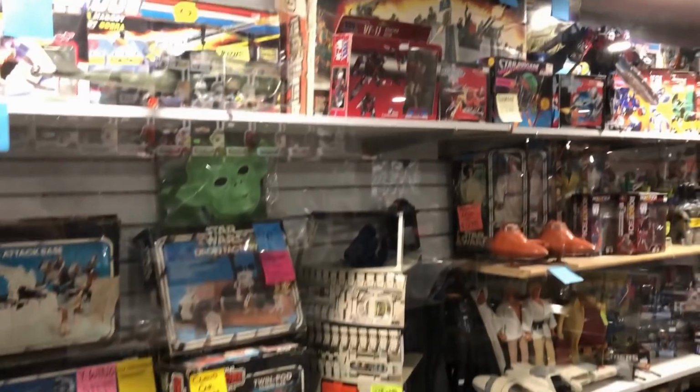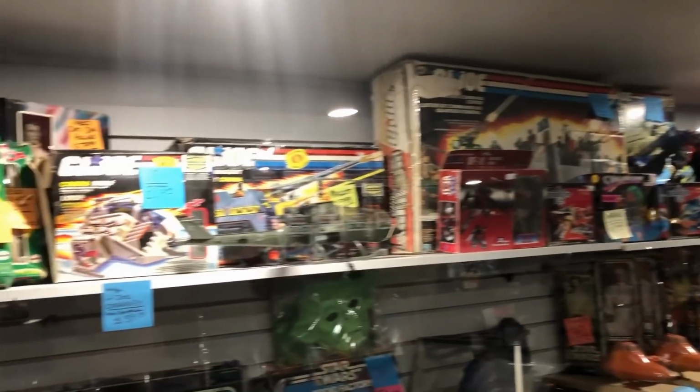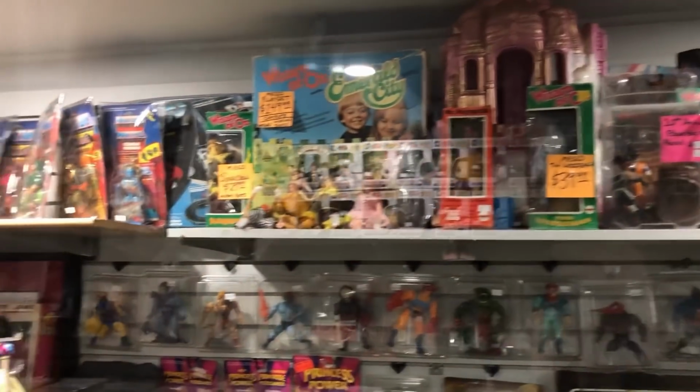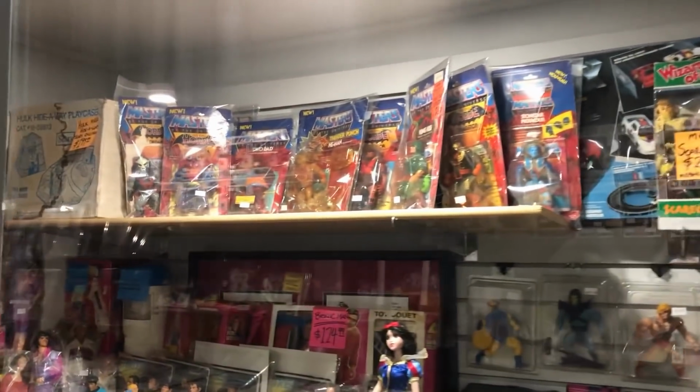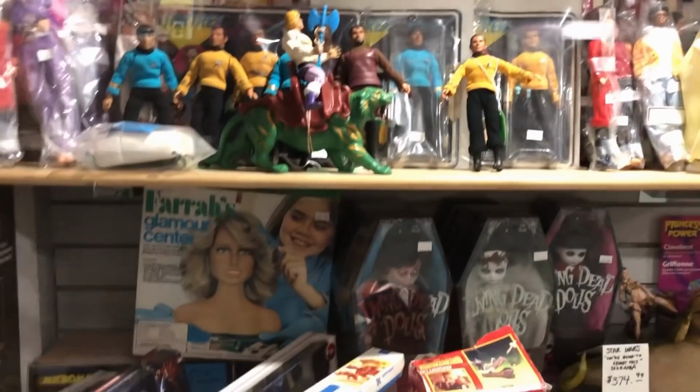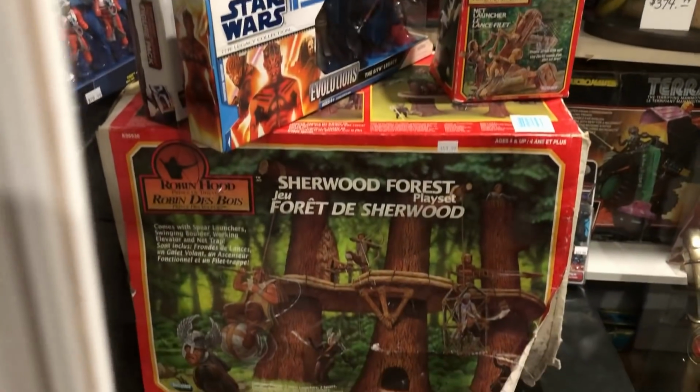Again, those Star Wars ones with the boxes are really nice. Place to go take your old stuff if you want to trade it in. You don't get the best deals, I guess, but that's, again, the nature of the beast. So there we got some original Mego Star Trek figures, original He-Man on Battle Cat.